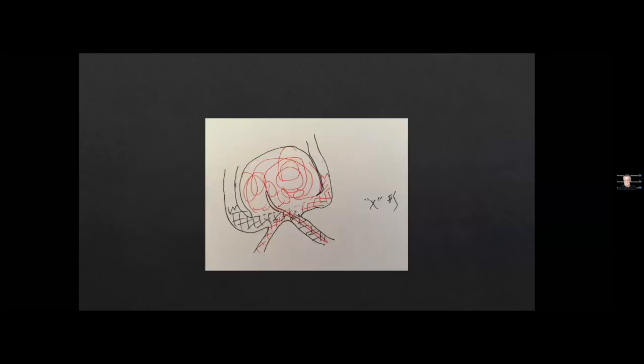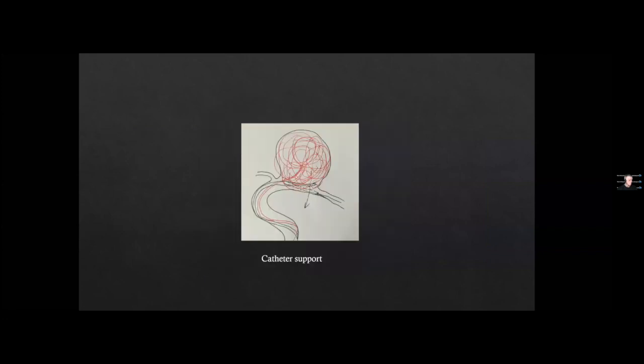And sometimes, especially in the giant ACOM aneurysms, we can also use X-shape stenting plus coils. And sometimes we also can use a double catheter technique.